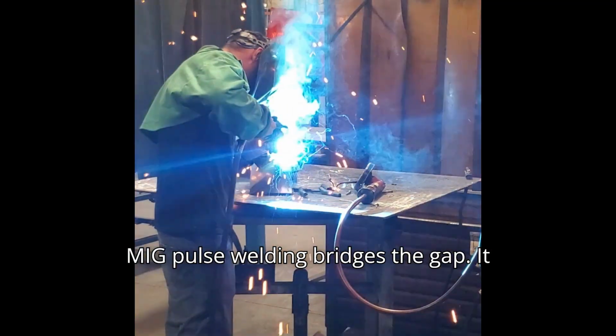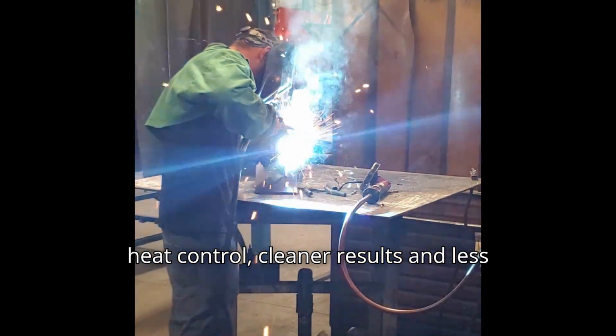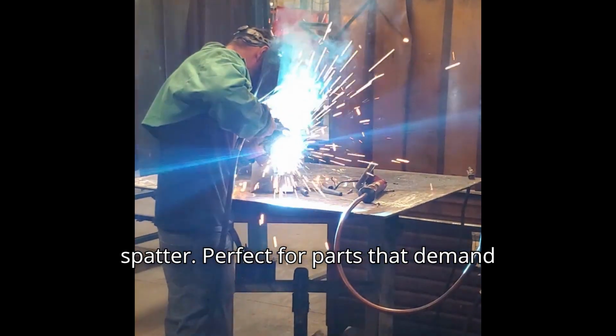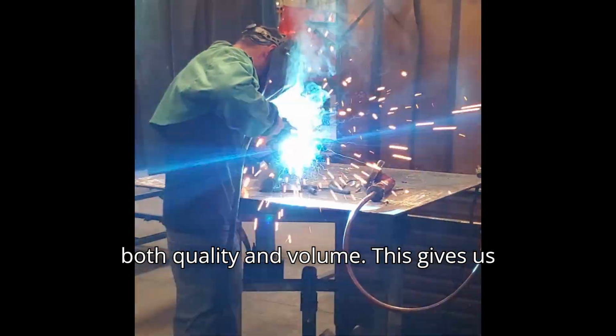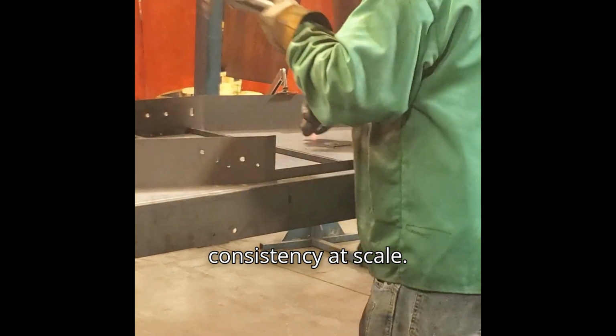MIG Pulse welding bridges the gap. It allows us to weld materials with better heat control, cleaner results, and less spatter. Perfect for parts that demand both quality and volume, this gives us cleaner welds, less rework, and better consistency at scale.